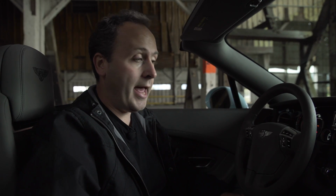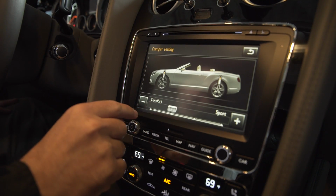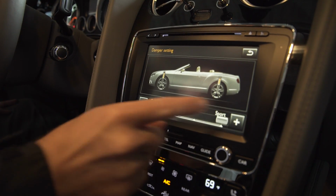The suspension has 4 different modes. Slide it from comfort all the way to sport. Sport will firm up the suspension. Comfort gives you a lot smoother of a ride.